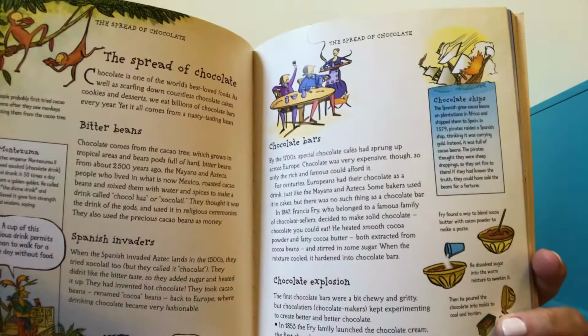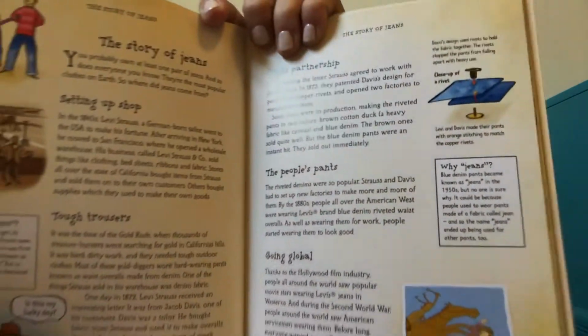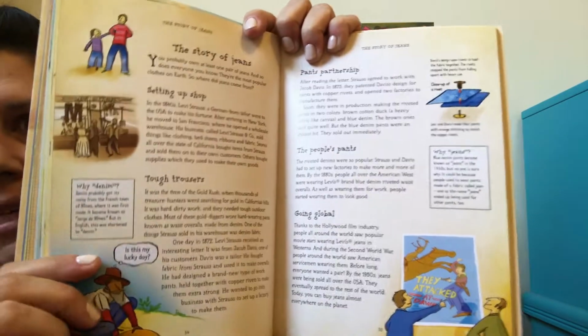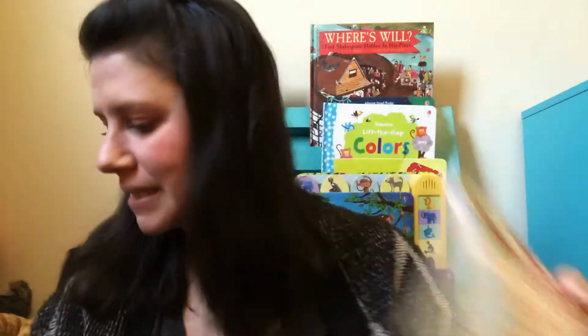But they also have some really interesting ones. The spread of chocolate, talking about how it was originally made and marketed and packaged. They have the invention of jeans, zippers, Post-it notes. Just some really cool stories in here, and they're all broken up. The text is broken up into chunks, so it makes it really easy for a reader to digest, and it also has some great illustrations to grab your attention and keep a reader engaged. So this is one of my favorites.